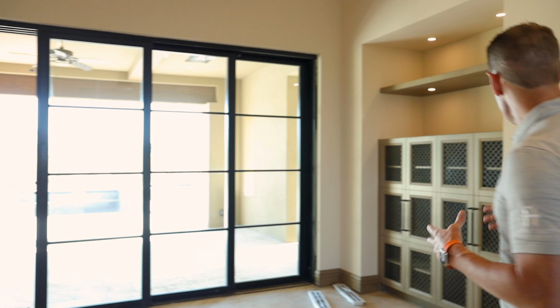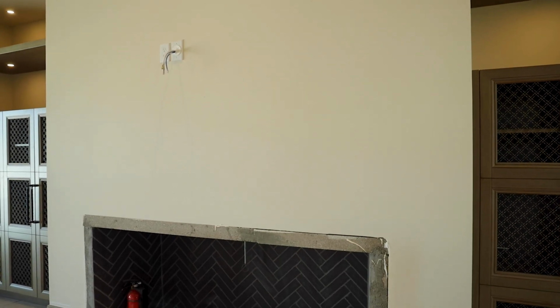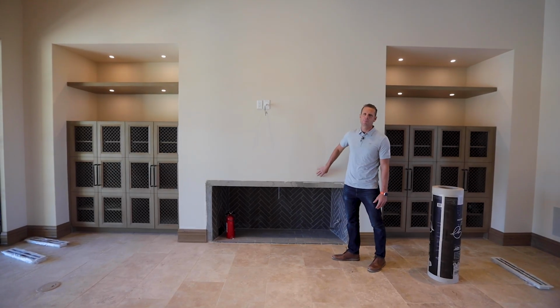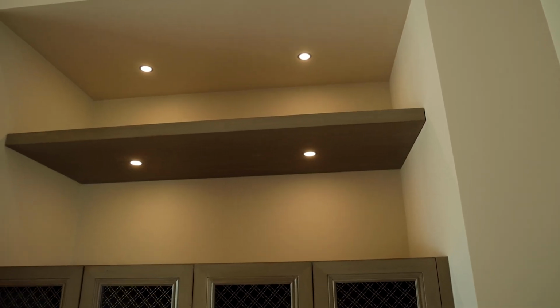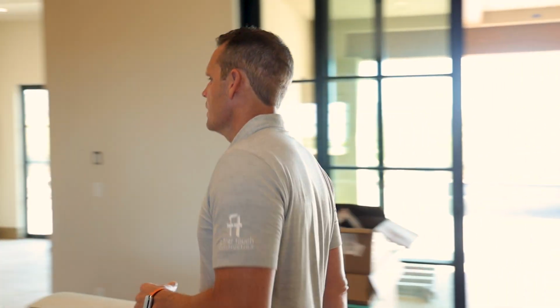In the great room here, one of the details we're gonna be working on with our metal company, we have actually a metal trim piece that's gonna be installed around the face of this, and then we have a reclaimed beam that's gonna go over the top for the mantle. But again, we have our open grid cabinetry here, bookcases on either side for the clients. And then as we circle around here to the kitchen, there's some neat details.